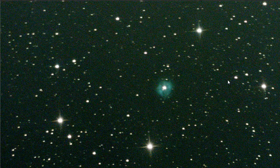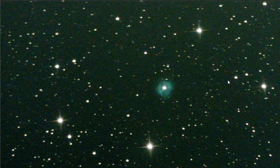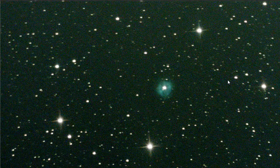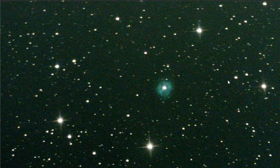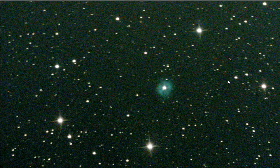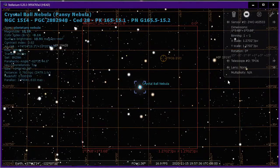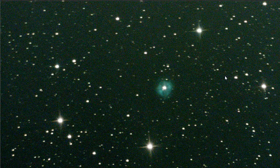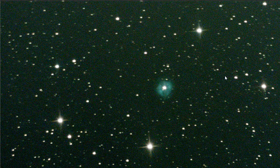But here's our Crystal Ball Nebula. You know, I haven't actually looked it up in Wikipedia, so let's see what Wikipedia has. NGC 1514. Let's see if it likes that better. NGC 1514. Didn't seem to like Crystal Ball Nebula much, so.